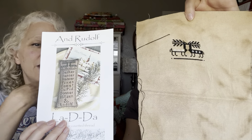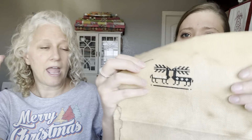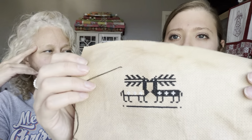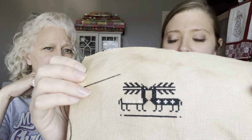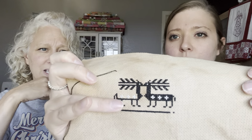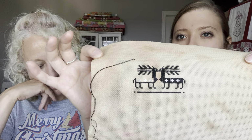I do too. I had the same problems. For some reason, counting the antlers on that deer, I had the worst problem. They were really hard. Our brains must work the same because I had the same problems. This is just stitched with black and then a little bit of white in the middle of the deer. Was that your last one? Yes, that was my last one. How many WIPs did I have? You had nine, and I had 10.